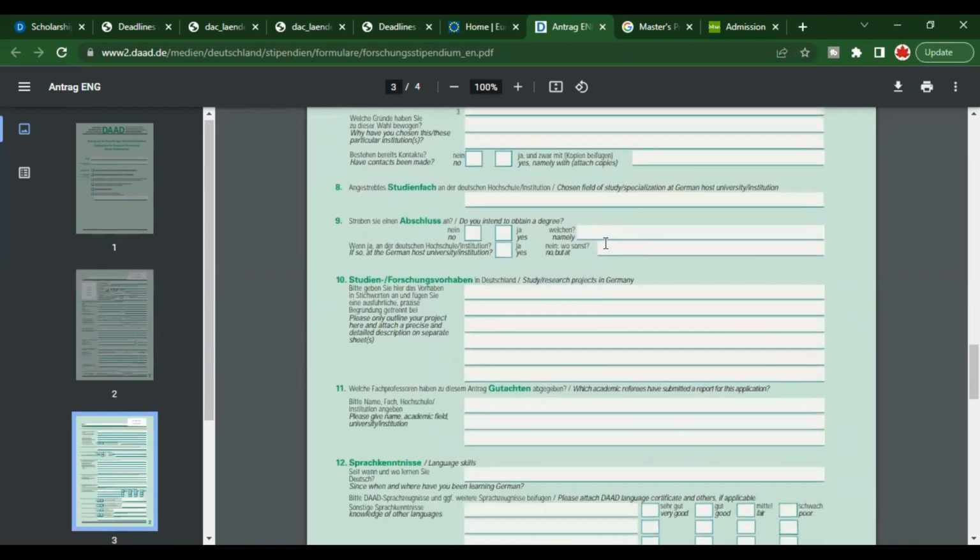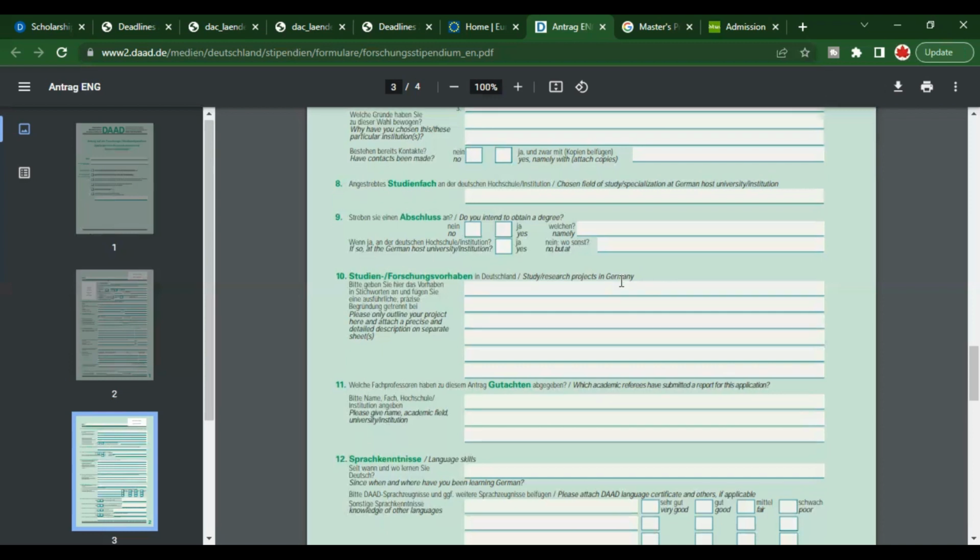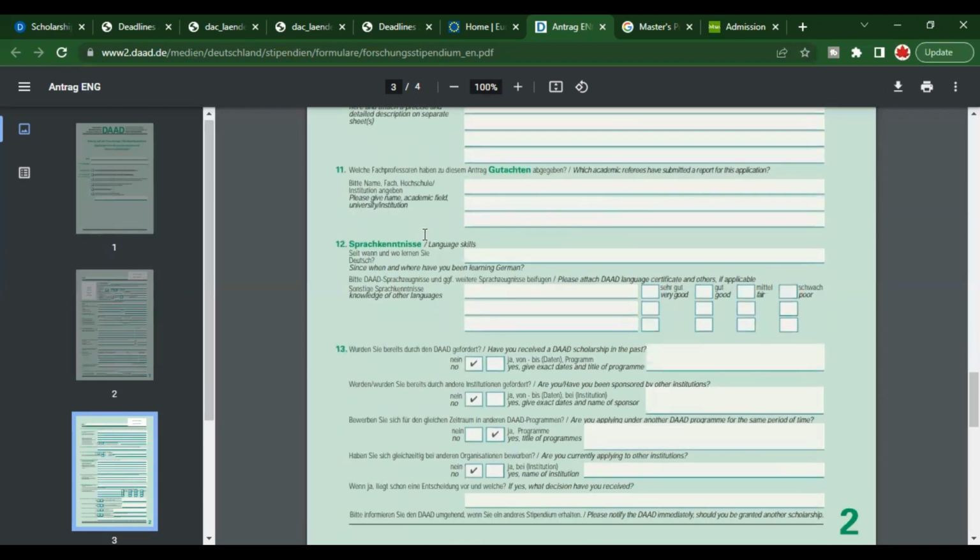and see if there are any other complicated questions. And here we have "studieren," which means studying, study research projects in Germany. As I mentioned in my previous videos, you have to provide an explanation letter and a study plan. You have to explain to them why you have chosen Germany, what you are going to do after graduation, what kind of job you are looking for. So just try to make it clear and professional and submit it along with your application. It's highly recommended.